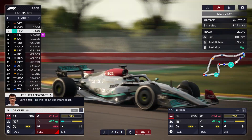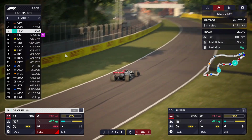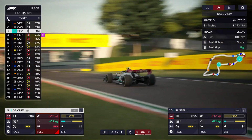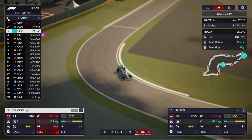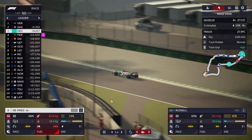Push with the fuel on Nick again. He's just under 3 seconds behind Gasly. Perez charging, still 5.5 seconds behind us though. His soft tires are about to eclipse us wear-wise. Still a long way to go to take those soft tires.